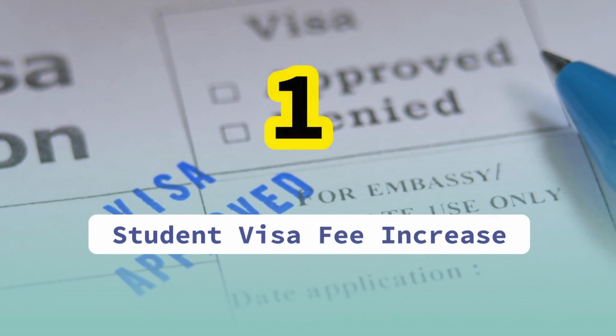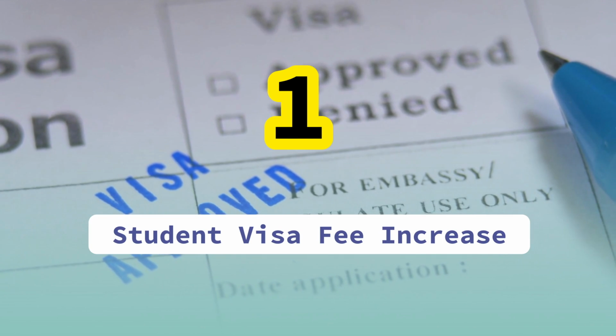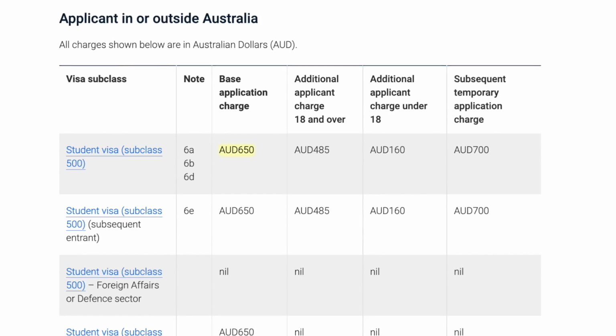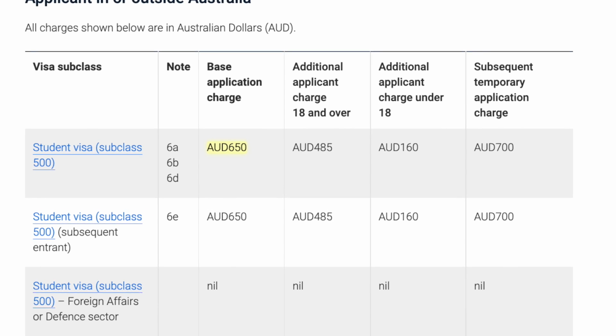So we'll talk about the student visa fee first. As every July, there is an increase in the student visa fees, and this year is no different. Last year it was 630 Australian dollars to apply for your student visa. But now it has been increased and it will be $650 for any new applications from 1st of July 2022. So any new visa applications will cost an extra $20.